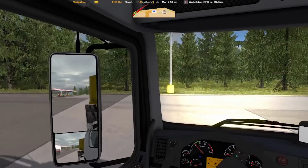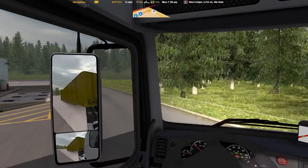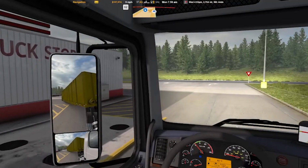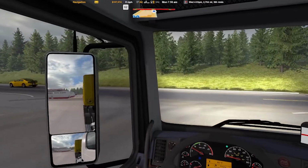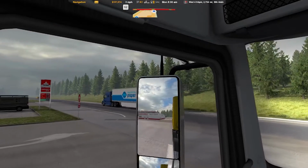That's why I'm a simulated truck driver, not a real one. That's why I drive things on rails. Alright, nothing coming. Let's go.